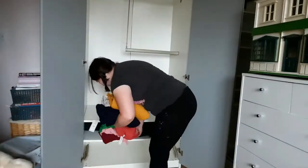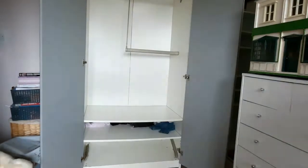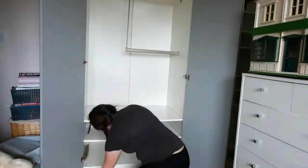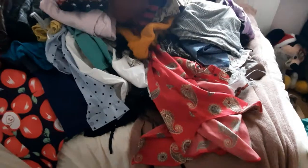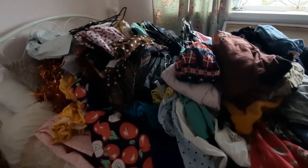It's 13 by 11 foot. So I just had to work with what space I had, but as you can see there's a massive pile of clothes on my bed, and I actually ended up sleeping on the sofa for 2 nights whilst I decorated. Big mistake.